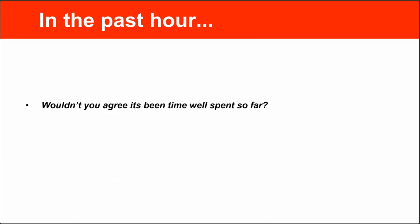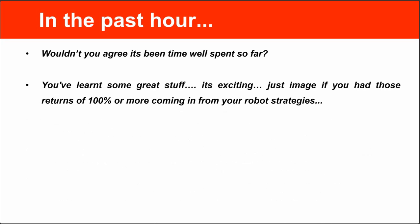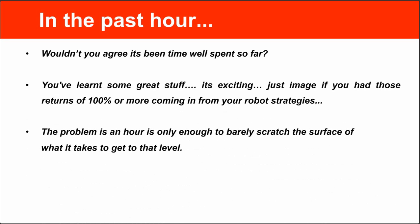In the past hour or so, would you guys agree it's been time well spent so far? Have you learned some great stuff? Has it been exciting? Just imagine if you had those sorts of returns of 100% or more coming in from your robot strategies. The problem is an hour or so is barely enough to scratch the surface of what it takes to get to that level.